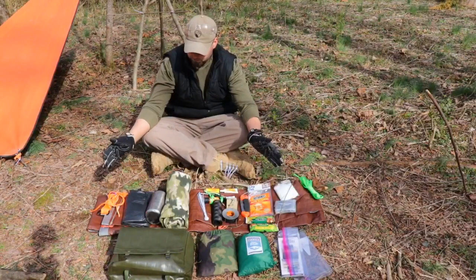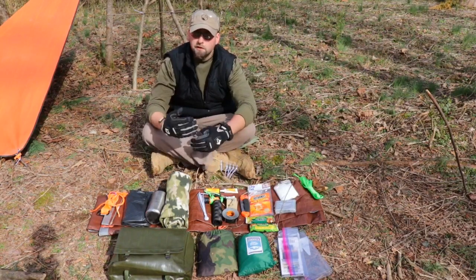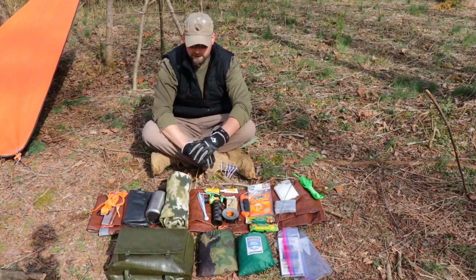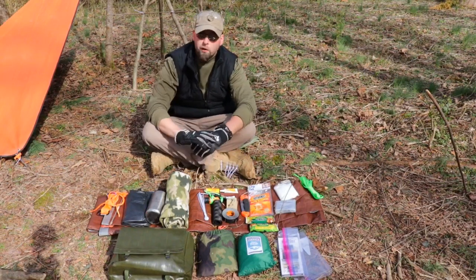Okay, here we are guys. Our kit's growing as the weeks progress and you start spending a little more and a little more money. Maybe you save up and buy better gear. However, we're going to take what we have right now and talk about some of the changes we're going to make. First off, to our shelter, it's a priority.